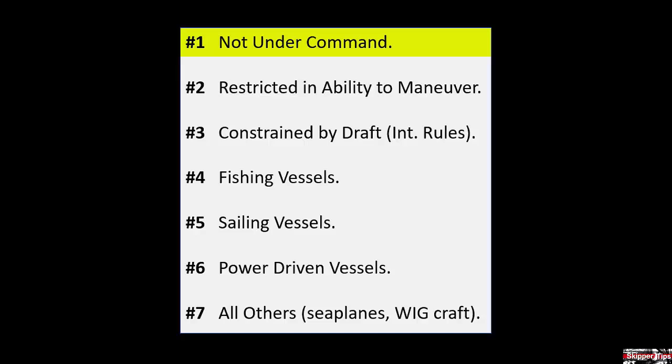Vessels not under command must show the proper lights and day shapes for their status. Find more about lights and day shapes in the links below this video.